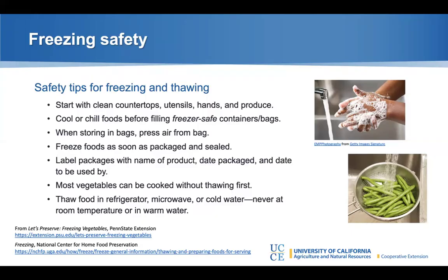And the next slide talks about what freezer safe means. And when you store in bags, you want to get as much air out as you can, and then freeze foods as soon as they're packaged and sealed. And one of the most important things is to label packages with the name of the product, the date you packaged it, and the date to be used by.